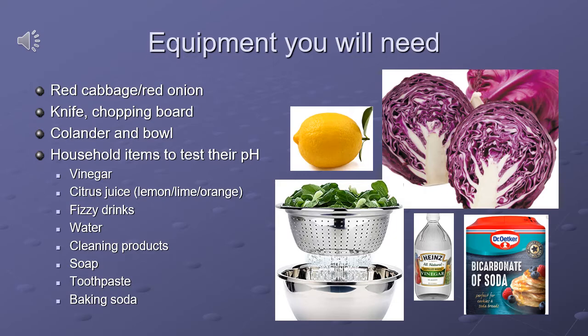So to do this today, I need a couple of things from your kitchen. It would be brilliant if you had red cabbage to use. I sent an email kind of saying that we were going to be doing this today. If you've managed to get some, brilliant. If not, don't worry. You can also use red onion. You won't get as vibrant a result as if you had red cabbage, but give it a go.